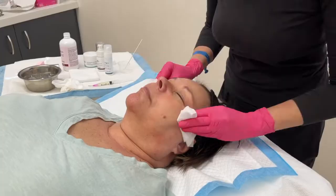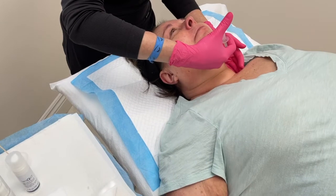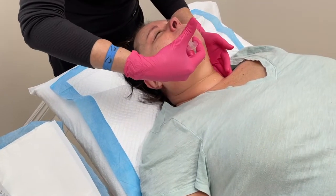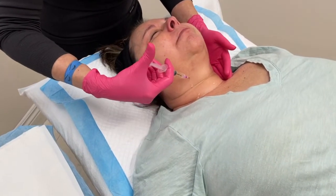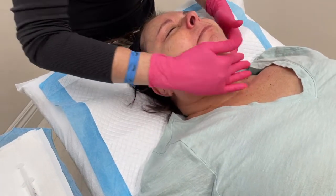This European peel is a TCA peel, which traditionally was a very strong peel where people's skin would just peel off and they'd be red. This one, you don't peel, you don't turn red, you just look good. And it is a simple peel. You're in the office for 30 minutes. My staff does the peel on you, and you are out doing your normal activity.